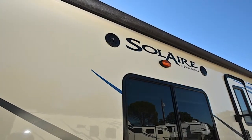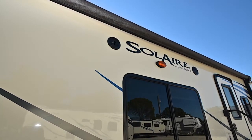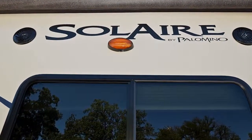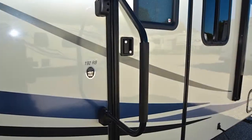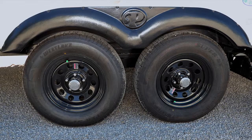Now, looking at the right-hand side of the coach, you'll find a power patio awning to provide shade. And directly under the awning are two outside weatherproof stereo speakers. Other features include a double entry step along with a foldable grab handle. This Solaire rides on twin axles with 14-inch tires and wheels.